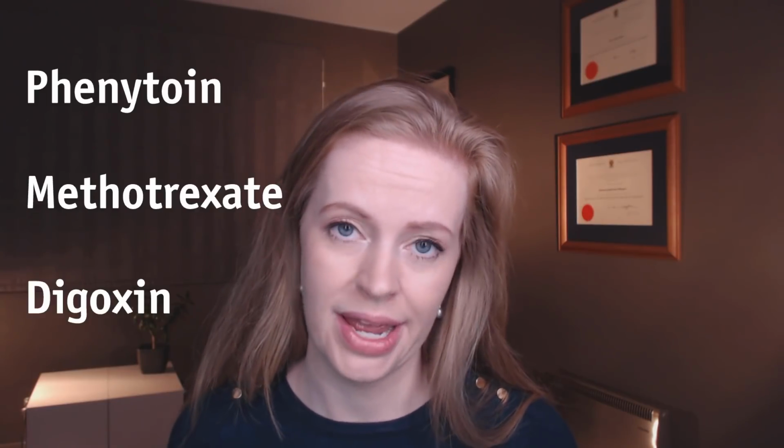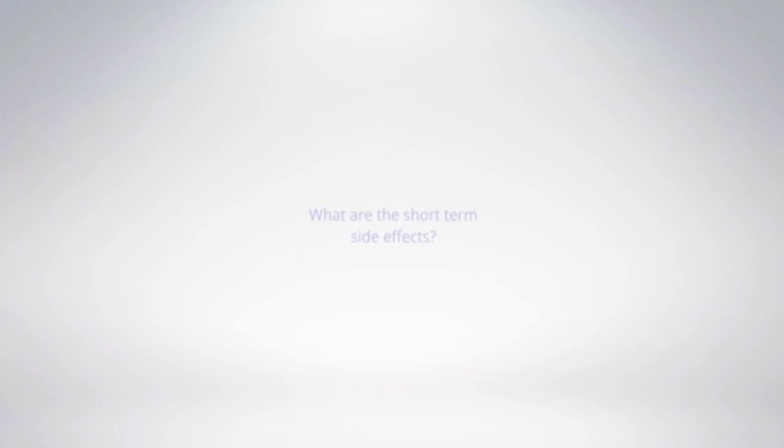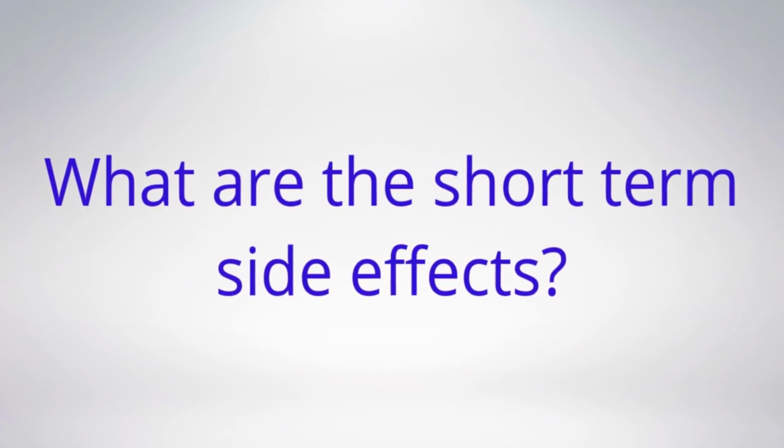Also, the opposite is true for another blood thinner called clopidogrel, where omeprazole reduces the effect of clopidogrel, so it puts you at risk of blood clots. You should also speak with your healthcare provider if you're taking medicines like phenytoin, methotrexate, or digoxin, which all interact with omeprazole.